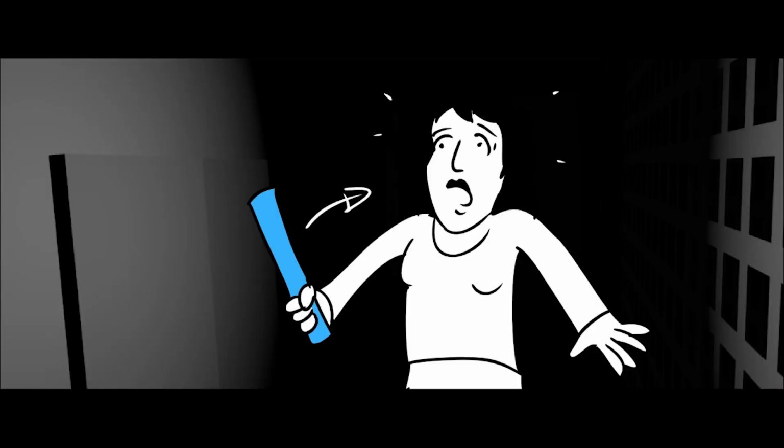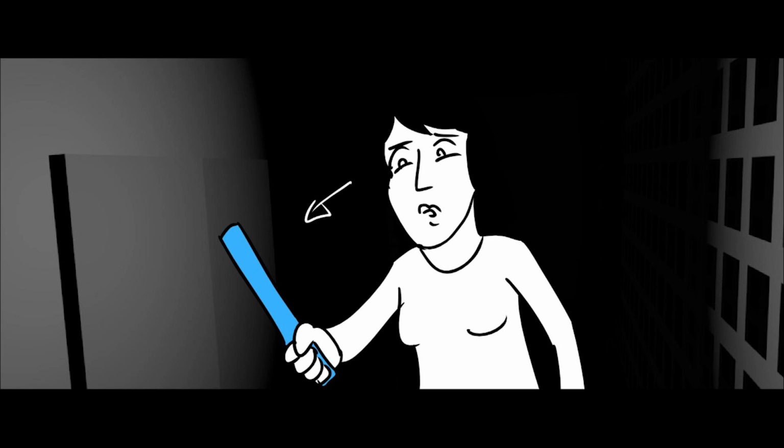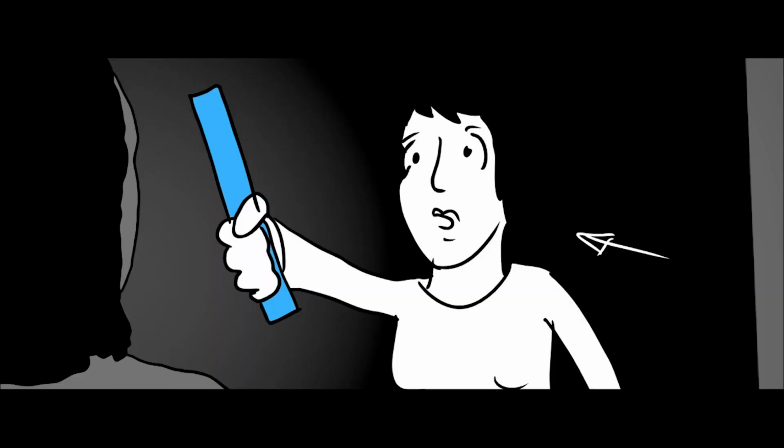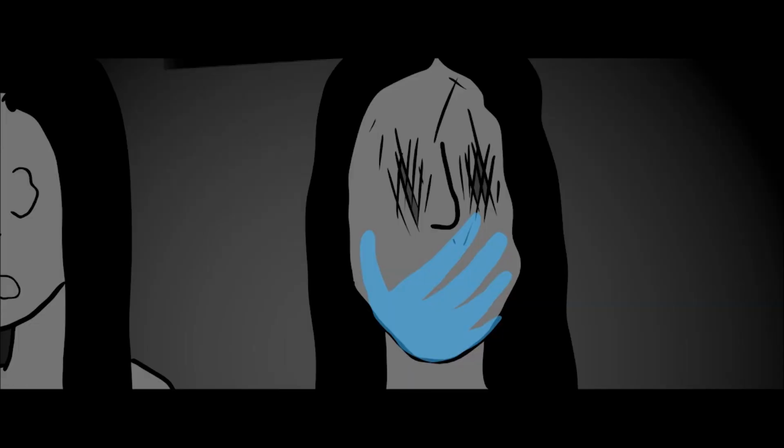Rebecca moves further down into the room where... Oh! There's people down here! Wait a minute. They're mannequins. But hang on. Something's weird. Rebecca goes in for a closer look. The mannequin's eyes have been scratched out, and Diana's handprint covers the mouth.